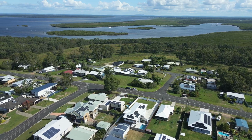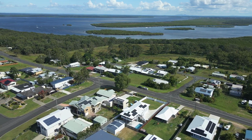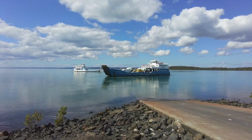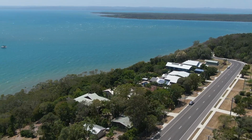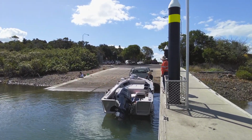You will enjoy the lifestyle that comes of being only minutes away from the Riverheads boat ramp and ferry service to World Heritage listed Ferry or Fraser Island, where you can easily access the Great Sandy Straits, the Mary and Susan Rivers, which are a fishing, prawning and crabbing paradise.